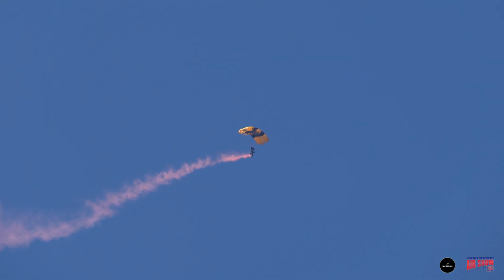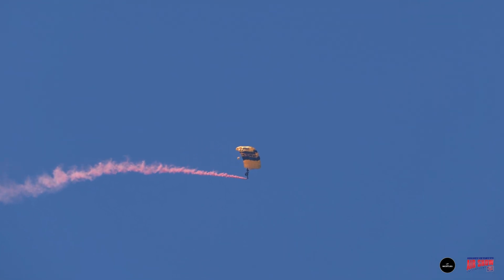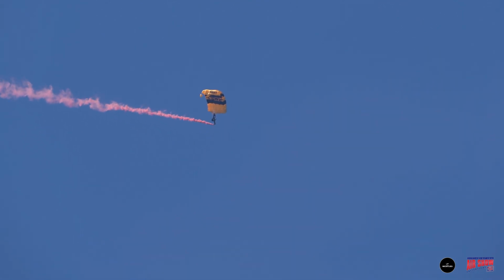You say, well, that jumper's way to the left compared to the target area. Remember what we said about the wind? So that jumper is drifting back towards the target area. You'll see the canopy is black and gold, the official team colors of the U.S. Army.